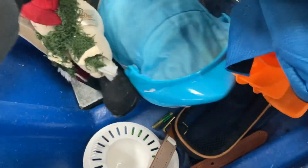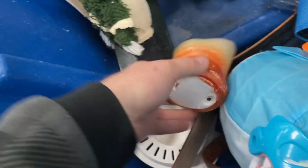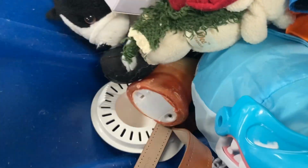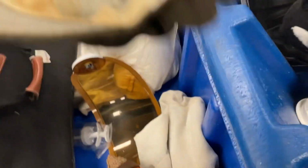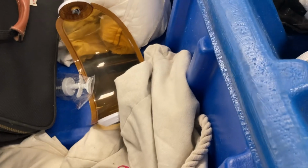Sorry I'm not talking too much on this. I forgot how little I found in these early ones. I think it was right around here where a girl with her service dog bumped into me. And then that was a real nasty hat. And then somebody was looking at these little finch things that I just handed over. Not really my style.